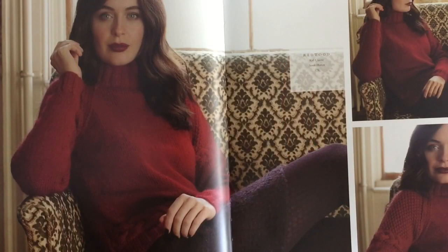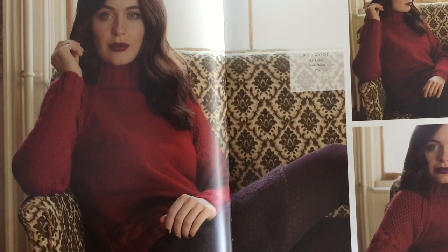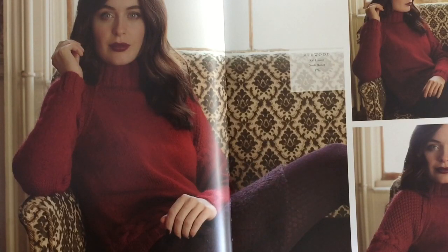The Redwood design is by Sarah Hatton, and it's also in Kid Classic. I had a really good look at this pattern because I was intrigued by the photographs. There are cable bands, and on the sleeves, for example, you do the cable band and then you knit down to the cuff, or you knit up to the raglan shaping.